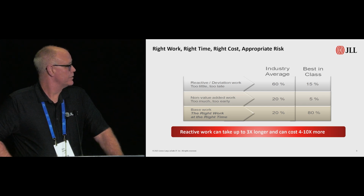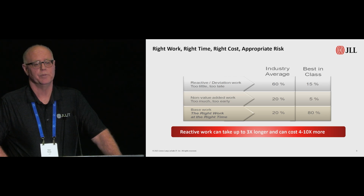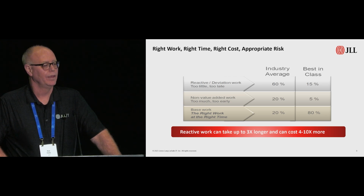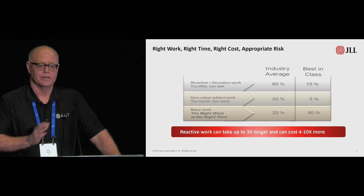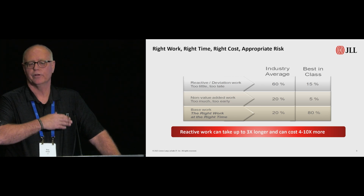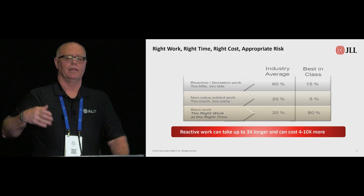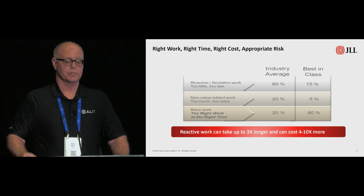So in this case, they talk about reactive versus proactive, and it takes 3 times longer and costs you 4 to 10 times as much to do the same job. So your goal in this exercise is to shift as proactive as you can, just like mitigating that risk. Mitigate as much risk as you can. So these are things you need to be thinking about as you're laying out these programs.